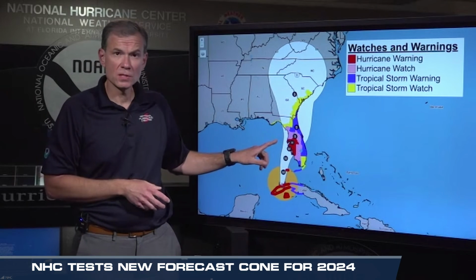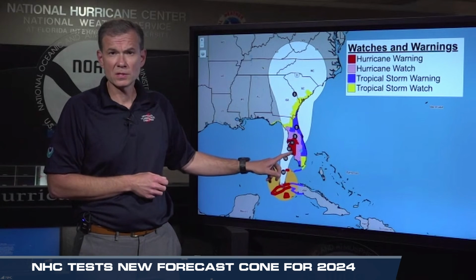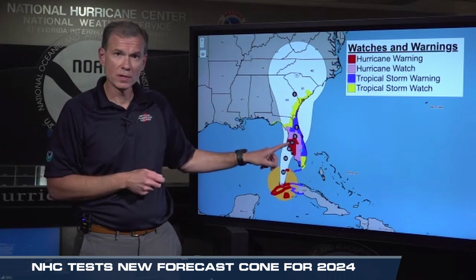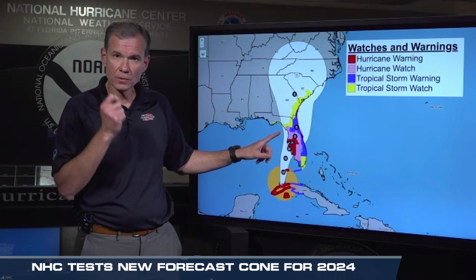And is there anything else that you want to make sure the public knows specifically about this cone, about the hurricane seasons to come, anything at all? Yeah, so this season, if you start looking at and using this new experimental cone, if you're in one of these colored areas, that means that you're under risk. Whether you're in the cone or not, if you're under one of these colored areas, that means that you are under risk of the impacts of a hurricane, and it's time to take action.